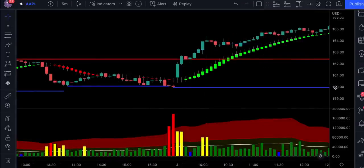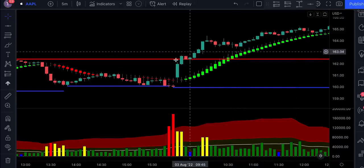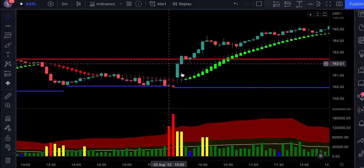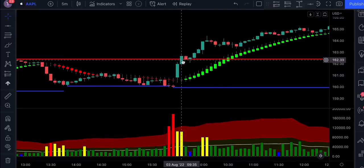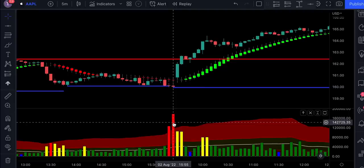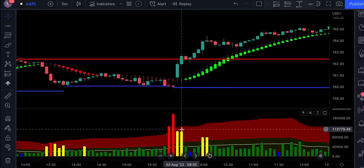So here are the conditions for entering a long trade. First, the price action must break above the most recent level of resistance. The resistance level is colored in red. Second, the Heikin Ashi candles have to be green color, and that trigger candlestick is not touching them. It has to be closed above them. And the last condition is to have high or extra high volume in the market. This means that the bar has to be colored in either red or yellow.